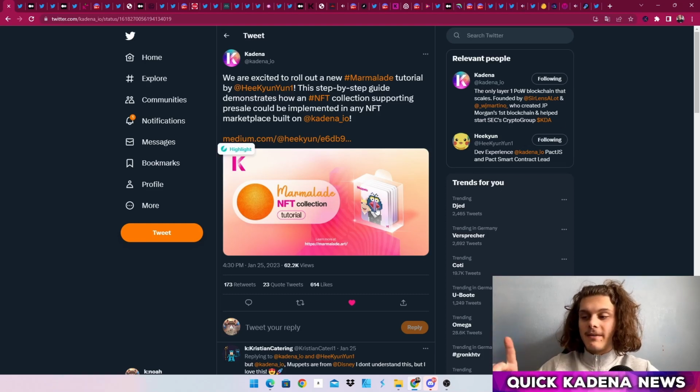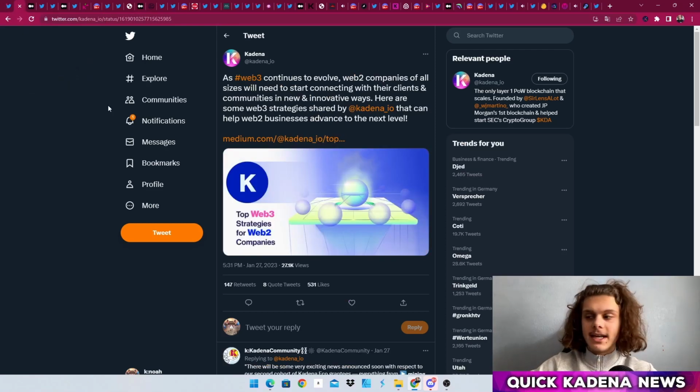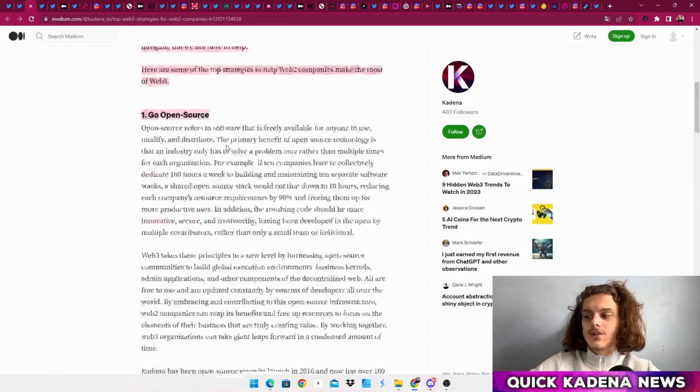Now all of you have definitely noticed the Muppets here, and rumors are going around that there's gonna be a collection maybe with Disney. Now, I don't think that, but I still like the rumors about this NFT collection, so we are gonna see where this is heading. But beautiful news, have a read on this Medium article, especially if you are looking to launch a collection on Kadena. Now, they also released this article, Top Web3 Strategies for Web2 Companies, which is also pretty interesting.